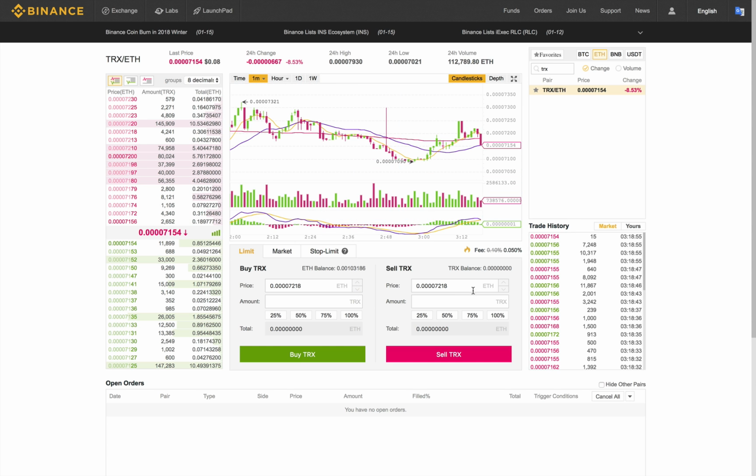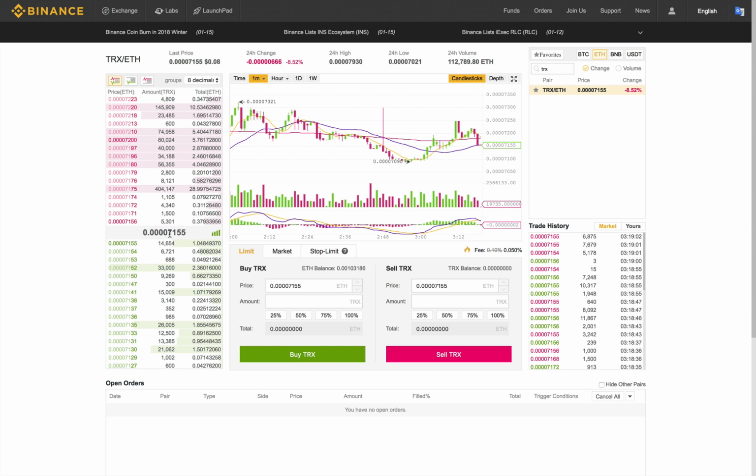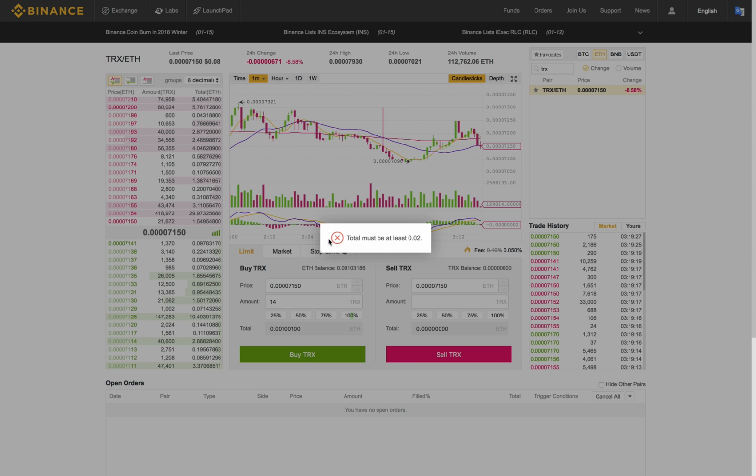So when you're ready to buy, this is the current price right here. You can just click it and it will load that price up right here. And you just want to put the amount that you want to buy. You would click 100% if you want to use all your Ethereum. I don't have any in my account right now, so I could get 14 if I wanted to. When you click this, it puts your order in. It'll place your order right here. So let's just do it for an example. I don't even have enough to do it.